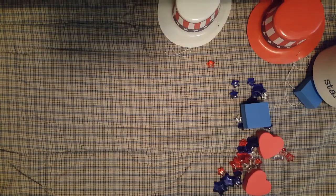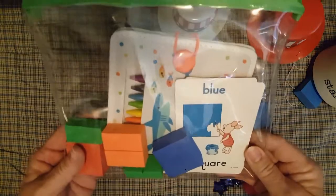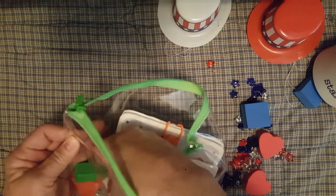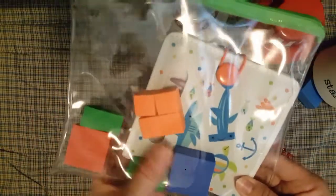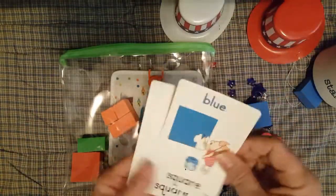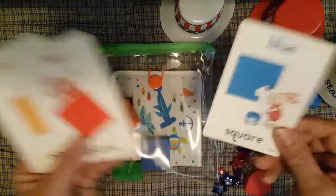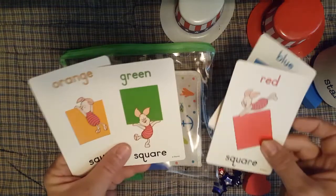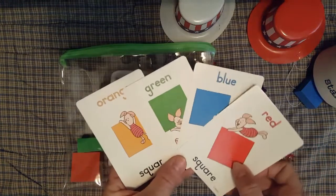And then I made some busy bags. And this one, I like this one. I just took some foam shapes that I got from the Dollar Tree, and that's all of these right here. And then I picked out all the square cards in the different colors, and they'll need to match these. So they can match these to the color. They can also build different shapes with the squares.